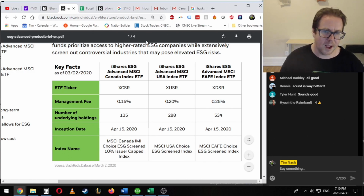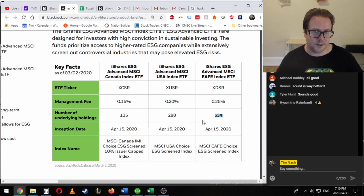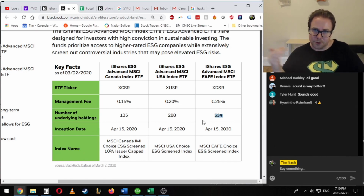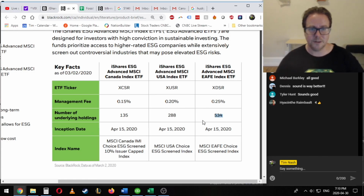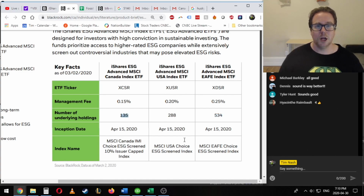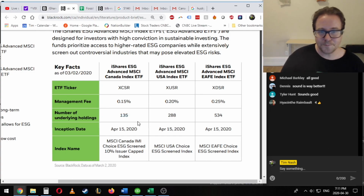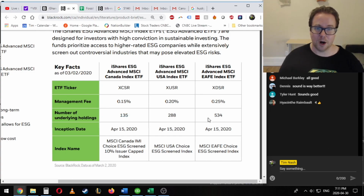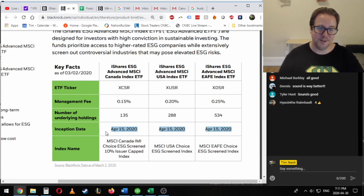You can see the number of holdings is going to be on the lower side. This is the point: we're purposefully not investing in the entire market. We're trying to cut out certain things. So understandably, there aren't going to be as many holdings in some of the broader ones. But these are pretty good. Remember, a lot of people invest in the TSX 60, which is like 60 companies, right? So I wouldn't say that's a problem at all. And then obviously very, very new ETFs. They just came out a couple weeks ago.